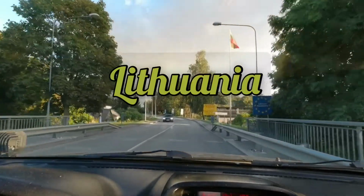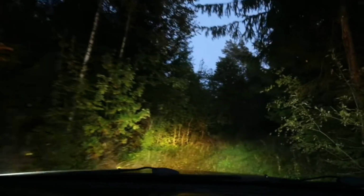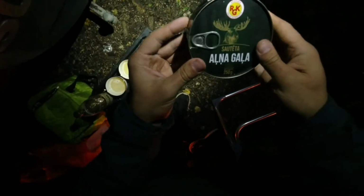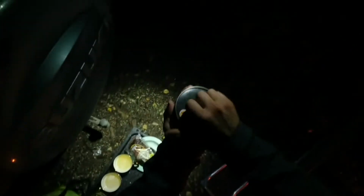Okay, before the border crossing, let's stop here in Latvia. We will try a tiny Vesco shop. For this evening we will try a mousse in a can, which we purchased in Latvia, so let's see what will happen.